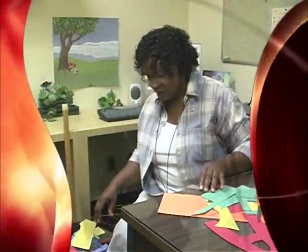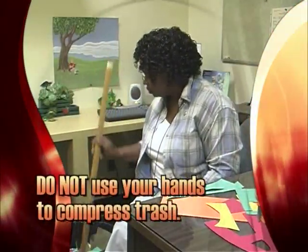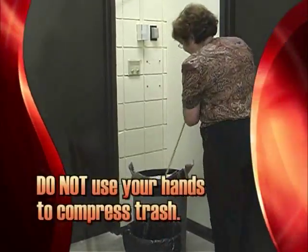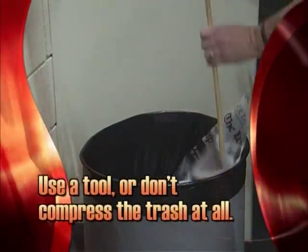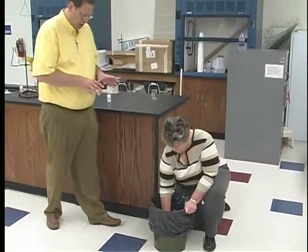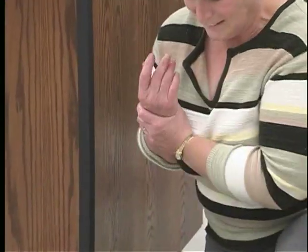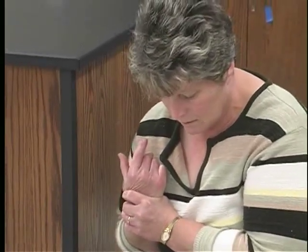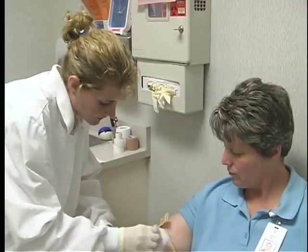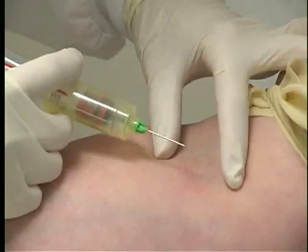Another process control to ensure safety deals with the trash. Don't ever use your hands, even with gloves on, to compress the trash down. Use a tool or don't compress the trash at all. If someone had put a needle in this trash, this person could be the victim of needle stick. If she's lucky, that'll be the end of it and she won't get a deadly disease. But in any case, she will have to go to the doctor, have one or more shots, and then be tested regularly for HIV and hepatitis. It just isn't worth it for a quick trash mash.